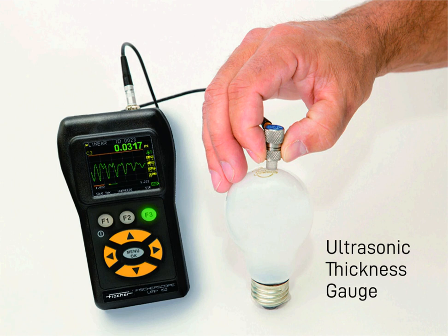A rugged ultrasonic thickness gauge determines sample thickness by measuring the amount of time it takes for sound to traverse from the transducer through the material to the back end of a part and back. The ultrasonic thickness gauge then calculates the data based on the speed of the sound through the tested sample.